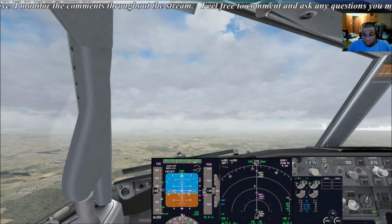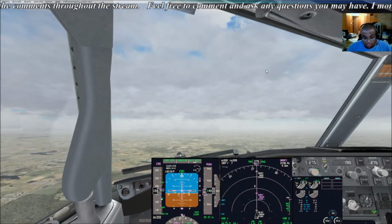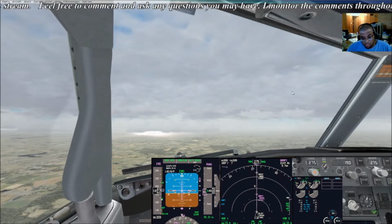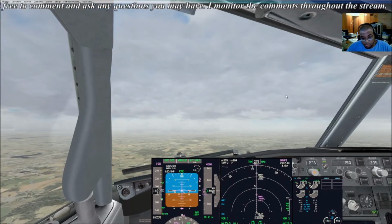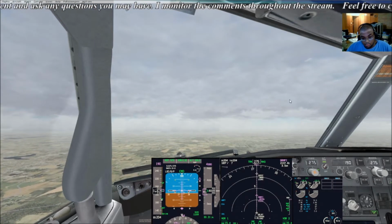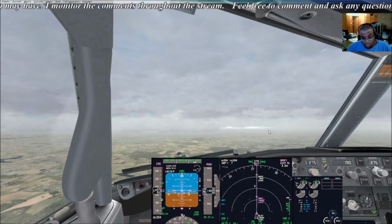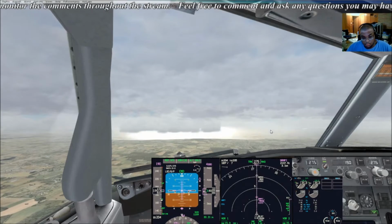We're going to be going into Atlanta today. As you can see, it's pretty stormy weather. And I had to do a go-around due to me not being ready. I was too fast, too high, and just wasn't prepared for landing at all. So I decided to go around and try it again, which I landed safely on the second try.